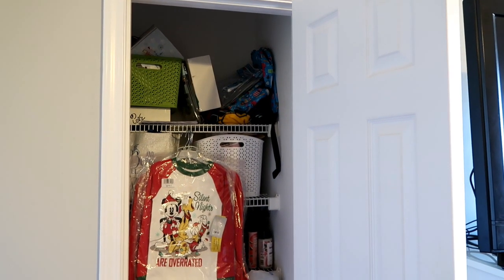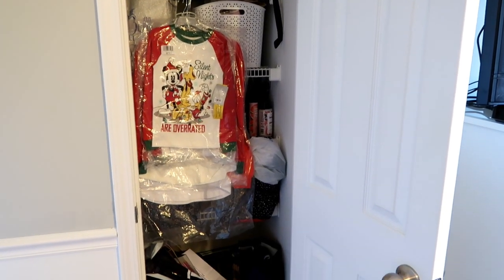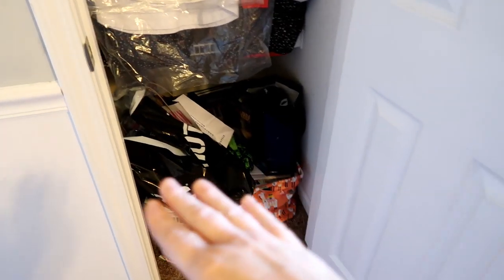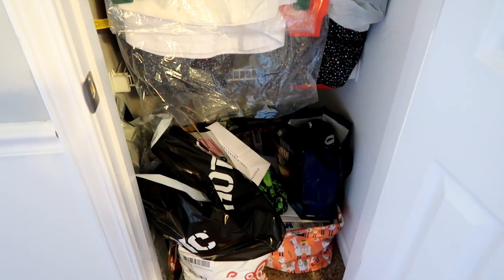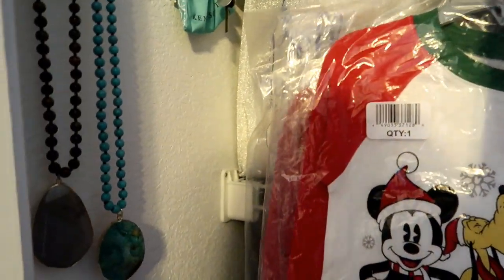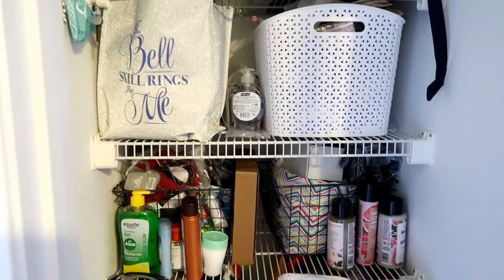So this is that closet, the little small closet that's in our bedroom, and it is stuffed to the max with Christmas gifts. And I had it all organized, and then I went and picked up some other gifts for some other people. So now it's all over the place. And these are PJs for Christmas Eve. Let me pull those off. And look at all that just sitting back there.